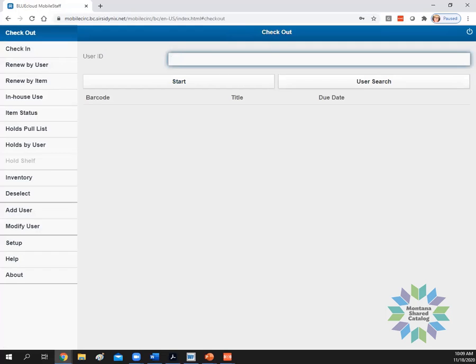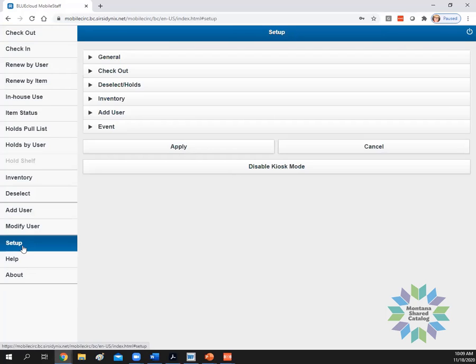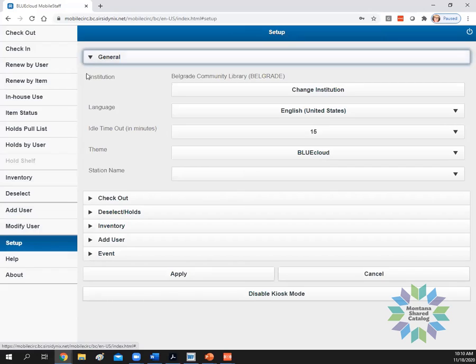Now, when I open the app in the future, or in this case, when I log in from this browser again, Belgrade is going to be my default institution. And if you ever need to change that default, you can do so by going into the Setup tab in this left-hand menu. So if I choose that and I go into the General section, you'll see that my institution defaults to the Belgrade Community Library, but if I wanted to change that, I would click that here, and then I'd have a new institution that I could choose.